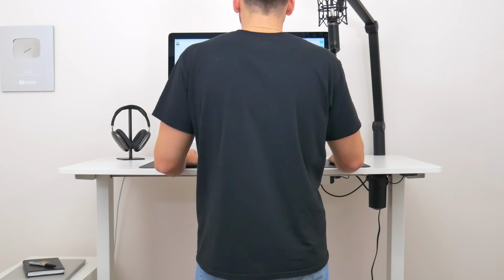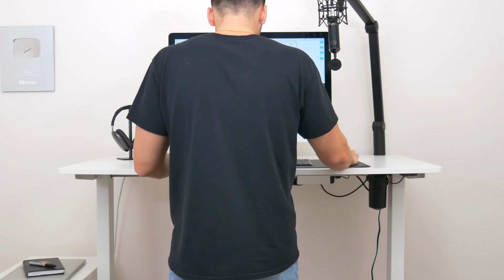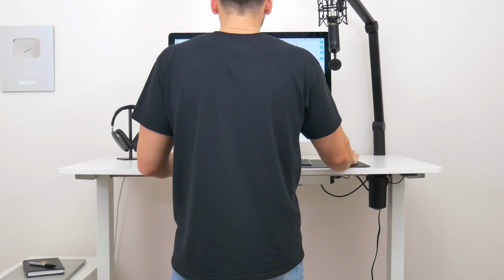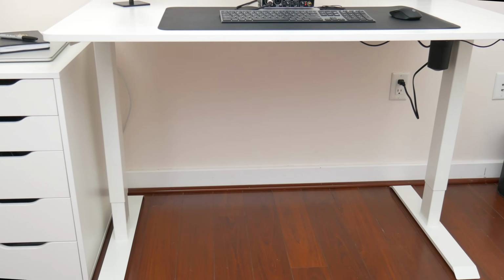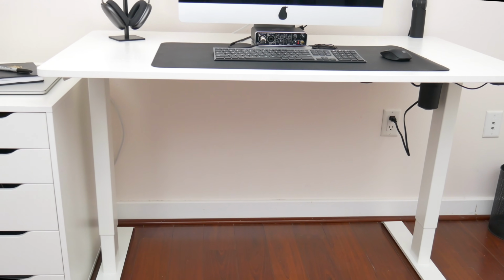Like I said, I honestly was kind of hesitant about standing desks before, but having the ability to adjust it a million different ways is something I find myself doing all the time now, and not spending a ton of money on some fancy name brand one really helped out too.